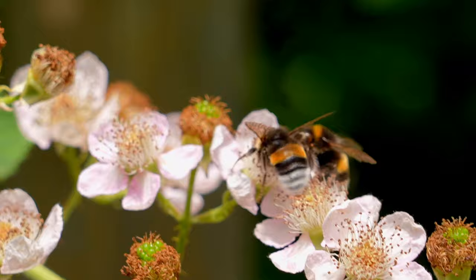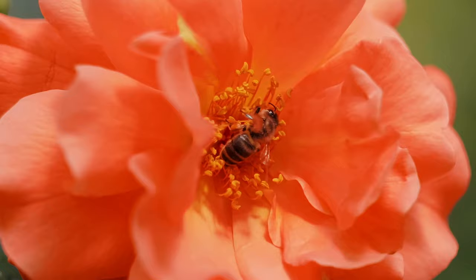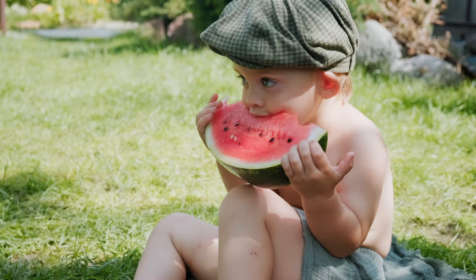Then, the bee travels to its next destination and lands on another flower. When it lands, pollen is distributed, or given out, and cross-pollinates plants. This process makes fruits, vegetables, and seeds for us to eat.